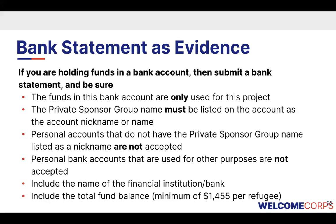What that means is you can either go to your bank and say, I want to set up a group bank account with my PSG name, for example, Welcome to America PSG. Or some banks will allow you to create a nickname for your account. Make sure the nickname shows up on the statement and the nickname is your PSG.